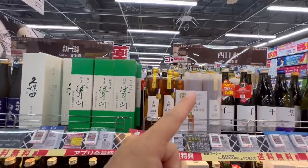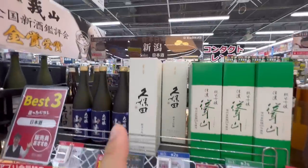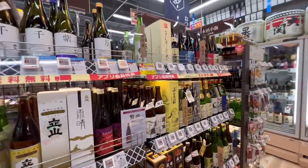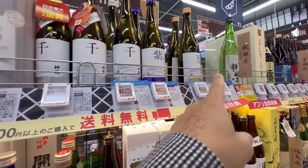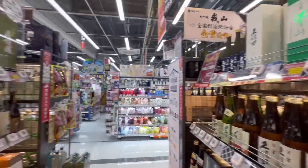Oh no. This is sake. This is what we call nihonshu. And that looks like, oh no, that's sake too. Whoops. Haha. It's kind of tall for me. So this is all the sake. I'm right. Oh. And this comes from Akita Prefecture. This is from Aichi Prefecture. Cool. You can support whatever state or prefecture you want in Japan.